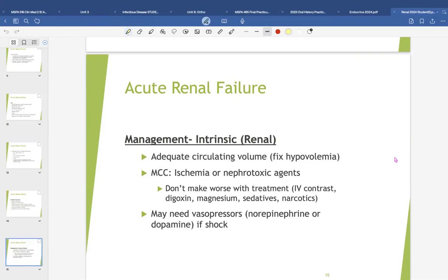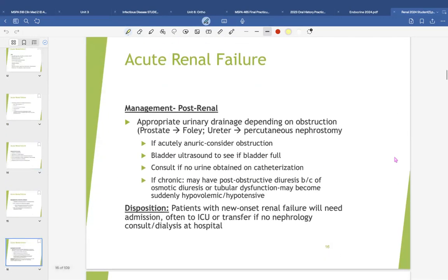And then post-renal is really going to be about getting some drainage, depending on where the obstruction is. If it's in the prostate, try to get a Foley in them. If it's in the ureter, you may need a percutaneous nephrostomy. And you can usually tell it's obstruction if they're acutely anuric. You can get a bladder ultrasound to see if the bladder is full. Let's say you get the catheter and no urine comes out. Call a urologist, right?